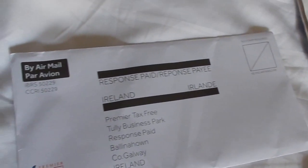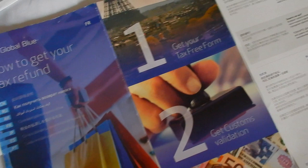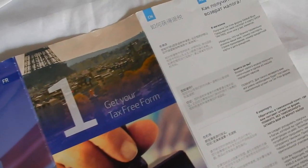This is the Global Blue envelope that you would possibly get depending on whatever company the store goes through. Excuse all of the rips and tears. This thing went through my luggage, but this is the Global Blue one, and again, it has all of the instructions on how to process your refund, and it has the instructions in pretty much any language that you would possibly need. And then these are the forms that you're going to receive from the store.